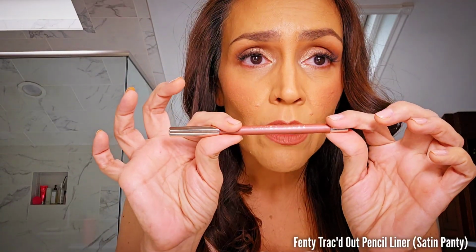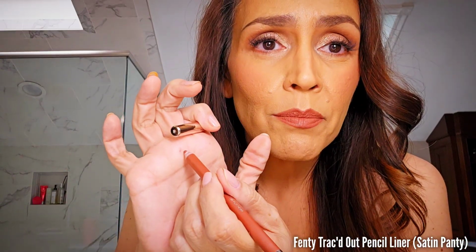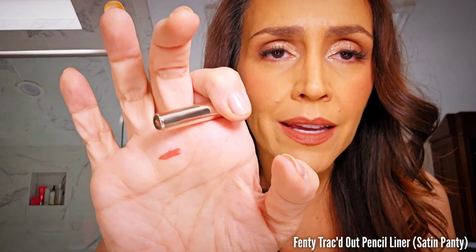On the lips, I used the Fenty pencil lip liner. This is in the color Satin Panty. What the hell kind of name is that, y'all? But Satin Panty is what I got on. And then for the lip, this is one of the only matte lip creams. I know that sounds weird, matte and cream, but it's in a cream form. This is Anastasia. That has worked for me. I bought this in 2 colors. This color is called Peach Amber.